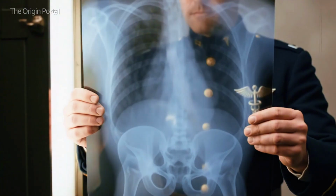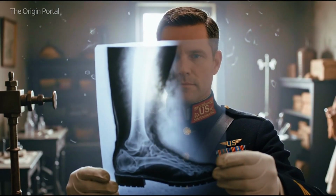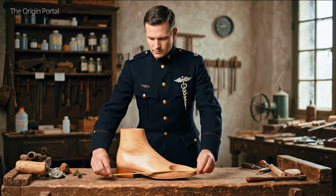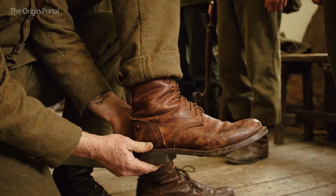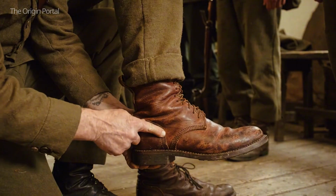The measuring problem remained. In 1912, an army doctor named Edward Munson X-rayed the feet of more than 2,000 soldiers inside their boots and discovered bones being crushed under load. He designed a new last with toe room and proper width that, when the army adopted it, transformed the rate of foot problems among servicemen.